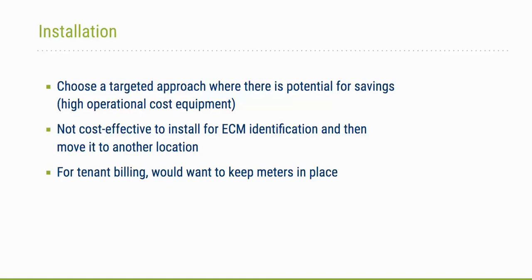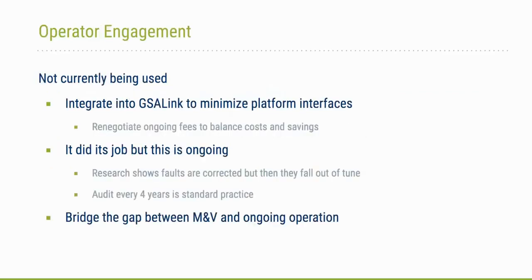So as far as that goes, as Dylan alluded to with the costs, one of the things we noted is it's not cost effective to install these on certain pieces of equipment, identify ECMs, and then move them to other locations in the building. That upfront installation cost ends up accounting for about a third to half of your overall costs. And it just doesn't make it cost effective to be moving them from location to location. With that said, in avoiding those transference of installation costs, we want to keep the meters in place when we are going through tenant building situations. It does allow for ongoing performance measurement each year, and then those costs are easily transferable to the overtime utility bills. Next slide.